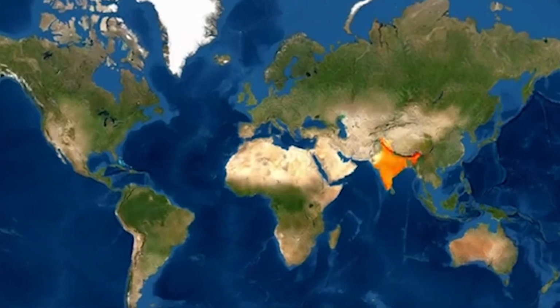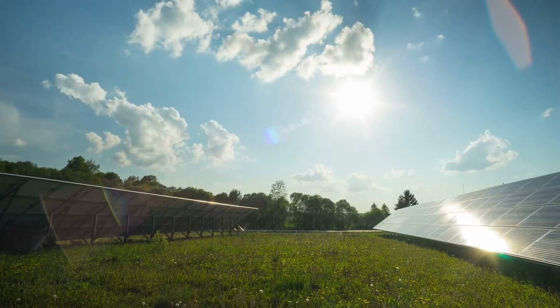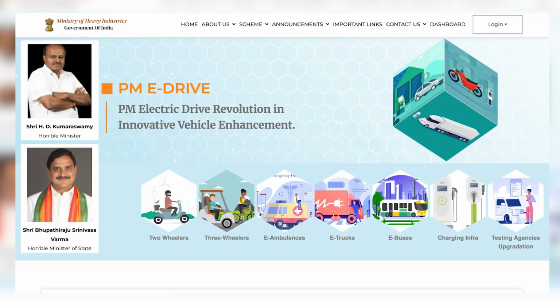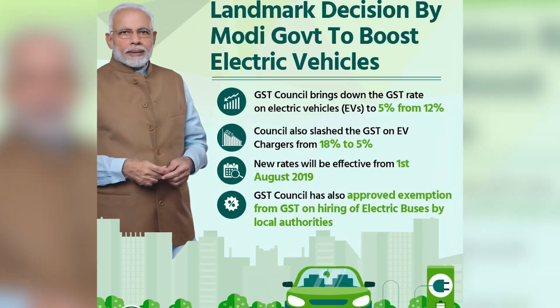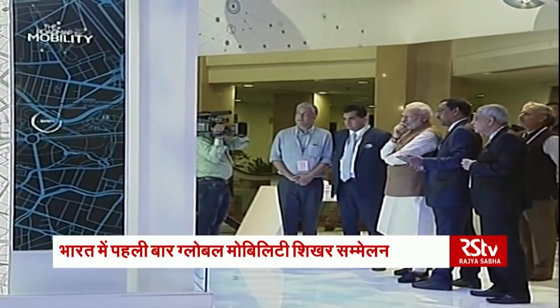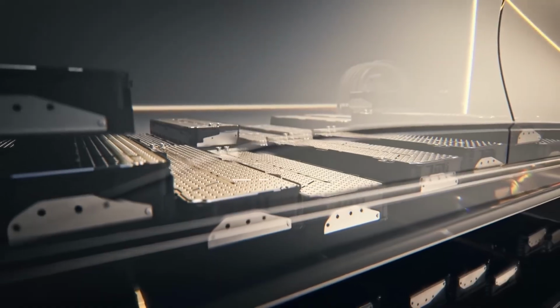The world is going electric and India is going green, with EVs, solar rooftops and wind farms leading the charge. Backed by strong EV policies, subsidies and major investments, the government of India is driving this momentum. But behind this revolution lies a silent threat: the battery.